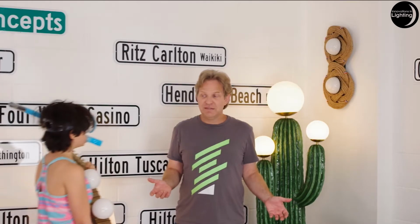Fun stuff, right? What are you doing? That goes in the bathroom. Now, that's not something you see every day. A vanity guitar sconce. I love that piece.